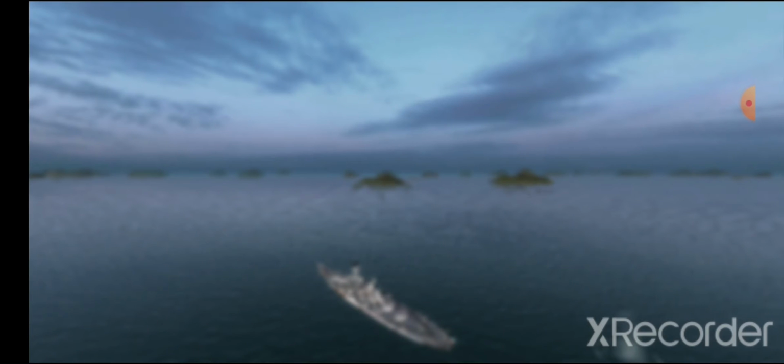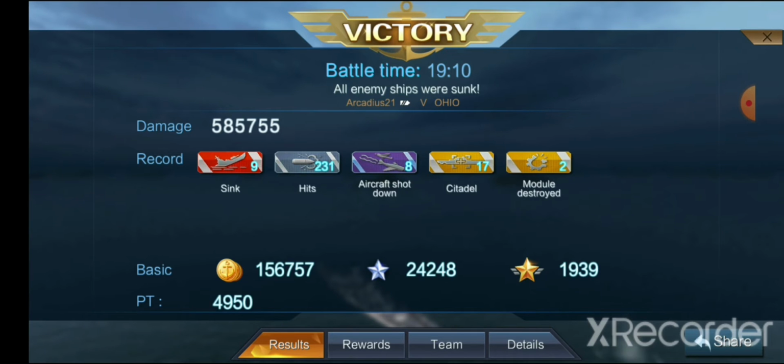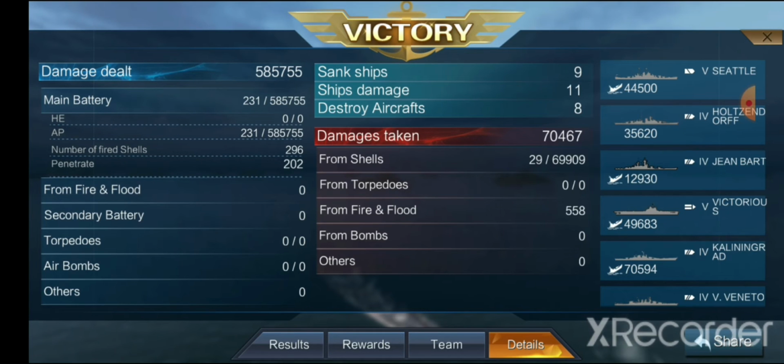This was actually pretty easy compared to when I did it with Svetsky Soyuz. 585,000 damage, 9 ships sunk, 231 shell hits, 8 aircraft shot down, 17 citadels, 2 modules destroyed. You can see here we even got over 24,000 base XP. In points we got 4,950. And all that was from armor piercing.